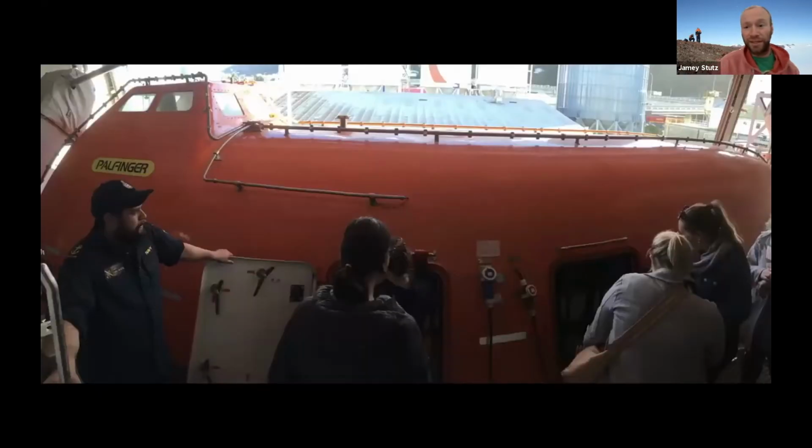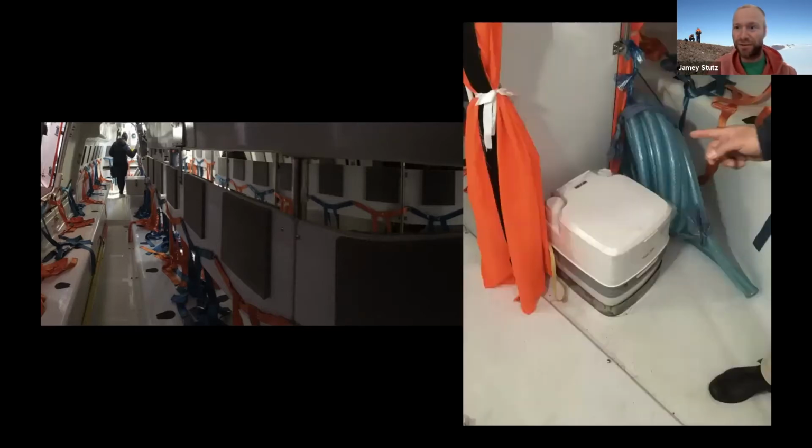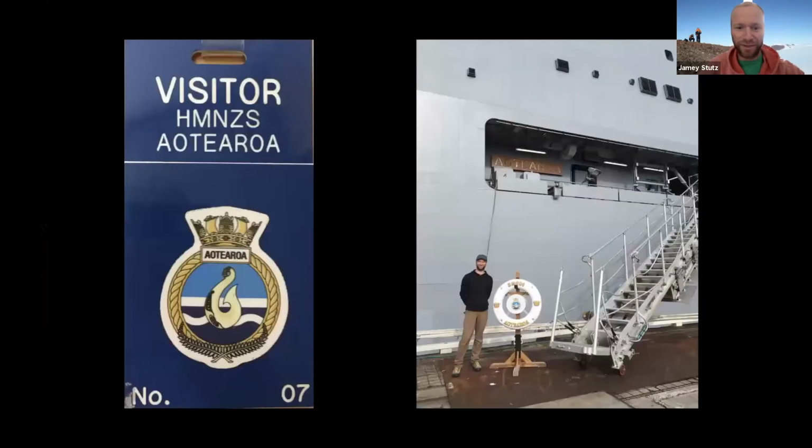We got to go into the emergency ship, kind of the best way to get to see one of these things. And so looking inside, it's pretty tight. They tell us about 100 can fit in here. For anybody that's taken the Hercules C-130 down to Antarctica, I think it's going to be a lot tighter than that, absolutely no privacy. So, the toilet's there for you as well. So a good thing to have on board, the whole emergency ship scenario. But quite an interesting experience.